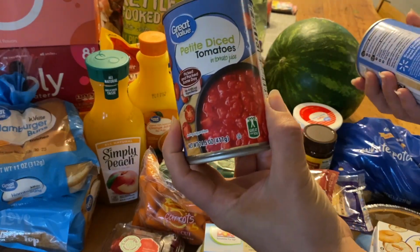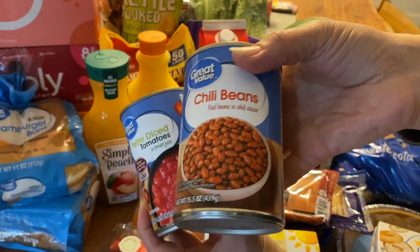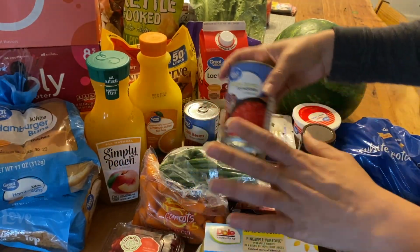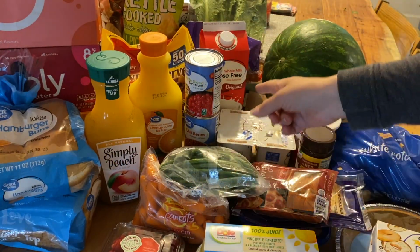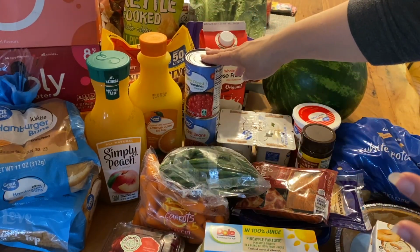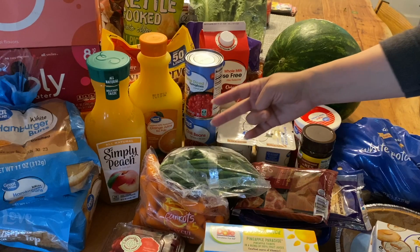The petite diced tomatoes and the chili beans, because like you guys know, chili is a staple in our house every week, or at least every other week. And if I don't do chili one week, I'll do the taco soup the other week. So I end up using that either way.